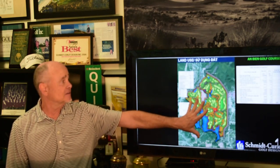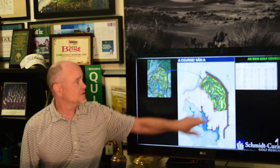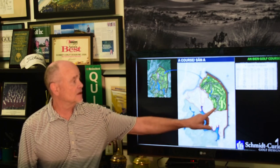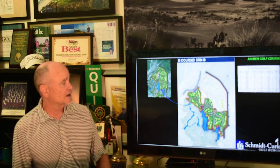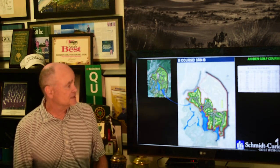So, this is the graphic that BNCI did to show the land use. First, this reflects the A course. Again, entry, club, practice. What could be the first course if you decide to build A first, and the B course is screening back. Here's the B course. So you separate the two courses with the clubhouse almost on a north-south basis.